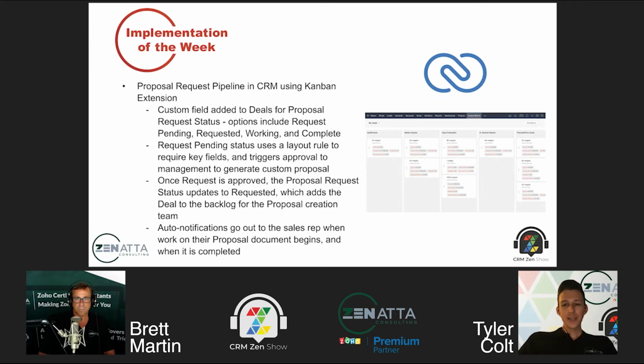Now, the Kanban board in the CRM, this little extension, it's better than the default Kanbans. And they've made some improvements to it. It's not as visually intuitive as, for example, the Kanban in Bigin is, which is often where we jump in and do some compare and contrast. But for the needs of this specific client, it actually got the job done.